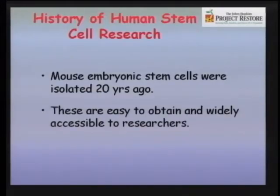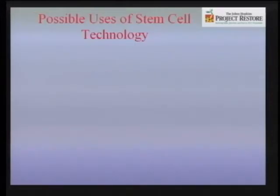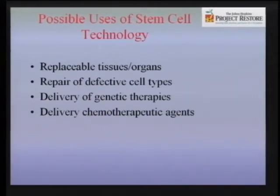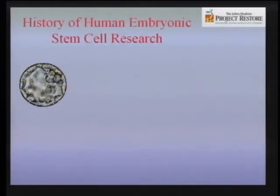Okay, let's do a little bit of history of human stem cell research. Mouse embryonic stem cells were isolated about 20 years ago. They are easy to obtain and widely accessible to researchers. The potential of stem cells is obviously replacing tissues or organs, repairing defective cell types, even delivery of genetic therapies for individuals with some genetic disease. You can use the cell as a way to repair the genetic defect. Delivery of chemotherapeutic agents for people with tumors.